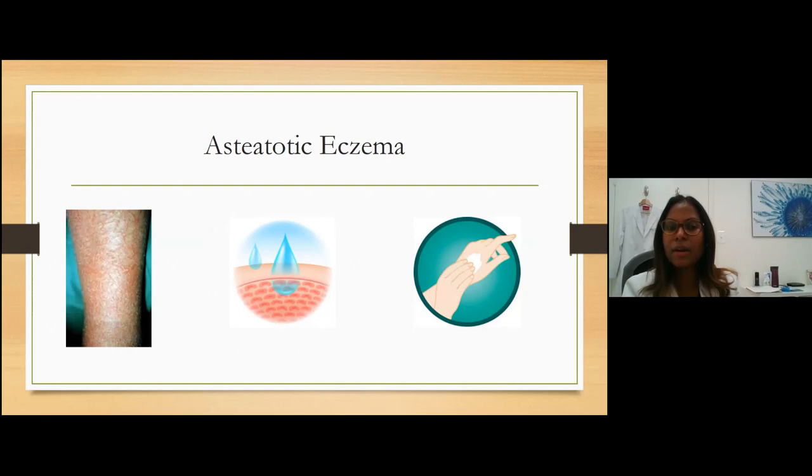Cetaphil and CeraVe are probably my top two. They have ceramides and glycerin, and they do a great job hydrating that dry, cracked skin. So it's really important, after you take a lukewarm shower, yes, I said lukewarm. I love hot showers, but they dehydrate the skin. So lukewarm. And when you get out of the shower, you pat yourself dry.